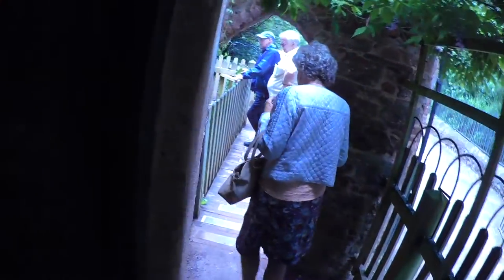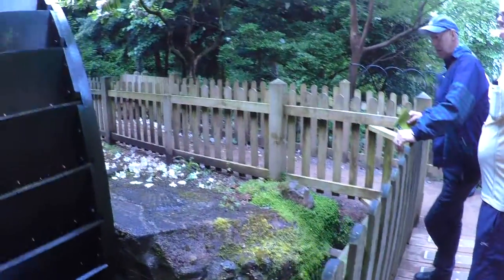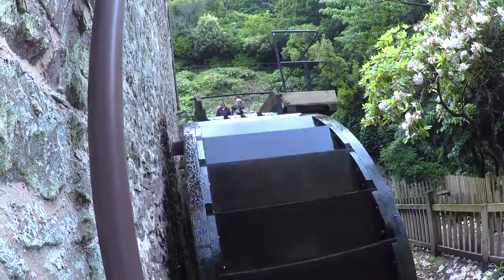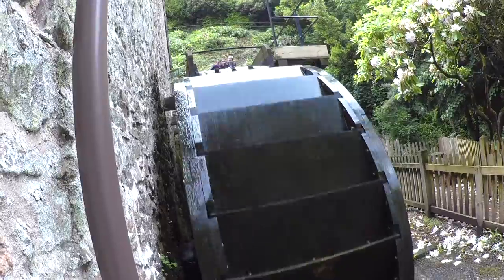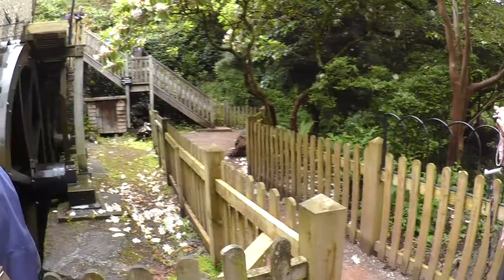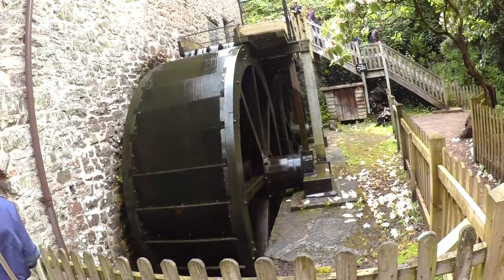That must be going with the mill outside then. Oh, observation platform. Yeah, it is. Wow. Oh, I see that. Ah, I see there's two.